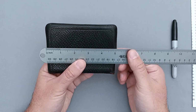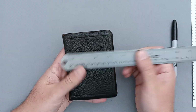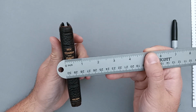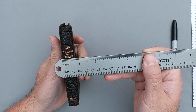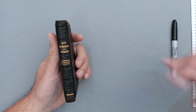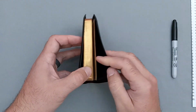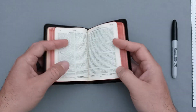Go ahead and get the measurements for you guys. This comes in at 5 1/8 inches tall by 3 3/4 inches wide by, ooh, well under an inch, like 3/4 inch thick. So, excellent size. Very, very petite.